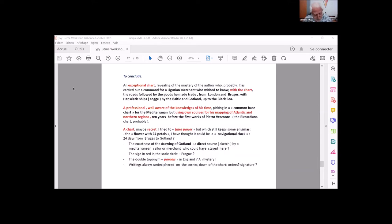To conclude, an exceptional chart revealing the mastery of its author, who probably had carried out a commission for a Ligurian merchant who wished to know with the map the routes followed by the goods he traded from Bruges and London with Hanseatic ships, the cog, by the Baltic and Gotland up to the Black Sea. Also a professional chartmaker, well aware of the knowledge of his time, figuring in a common form for the Mediterranean, but using his own sources for his innovative mapping of Atlantic and Northern regions. Ten years before the first work of Pietro Vesconte, probably the Ricardiana.